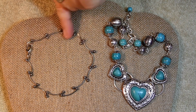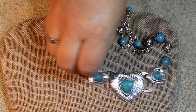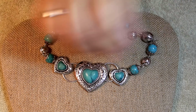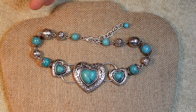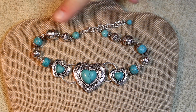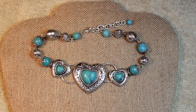But with this size, I think this might be an anklet. And this one here, I think is one of the boot jewelry pieces where you wear this over top of your boot, like an anklet. It's definitely too big for a bracelet. It's really kind of big for an anklet as well. But I do think it's for your boot. Really pretty with the faux turquoise and silver tone.